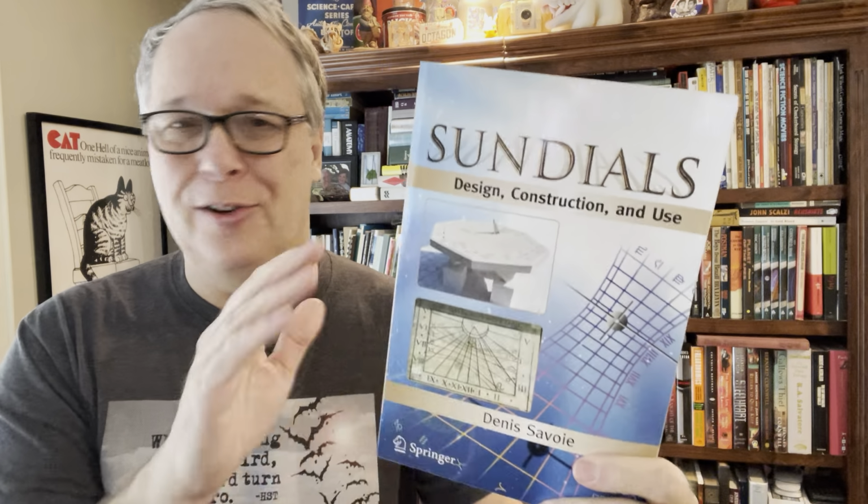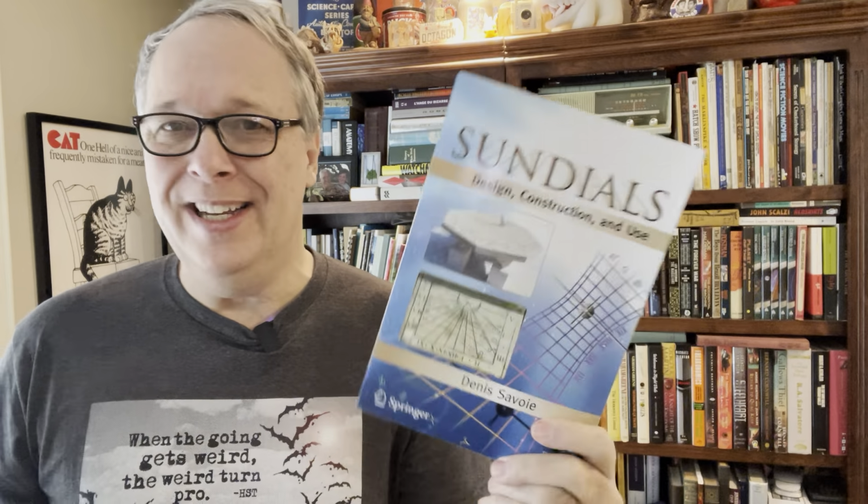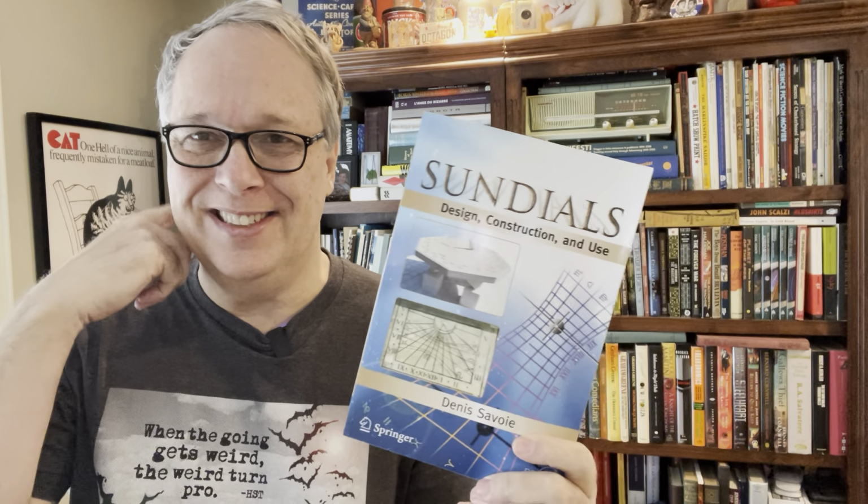Keynesian Uncertain Revolution. I see this on Amazon for like 30 bucks. All right, this one I thought was cool. Look here, Sundials: Their Design, Construction, and Use. And this is like a $30 book as well.